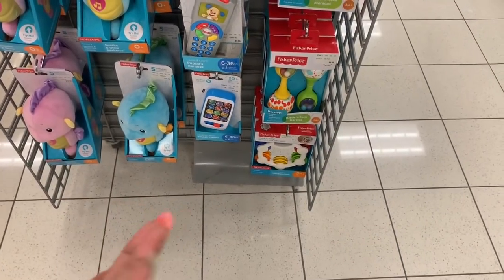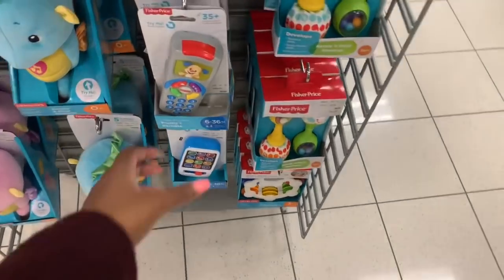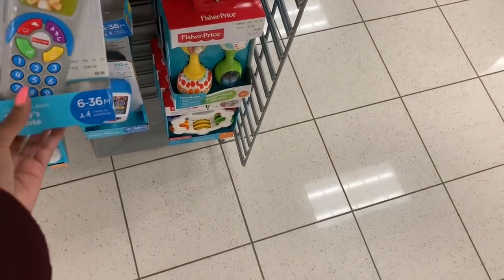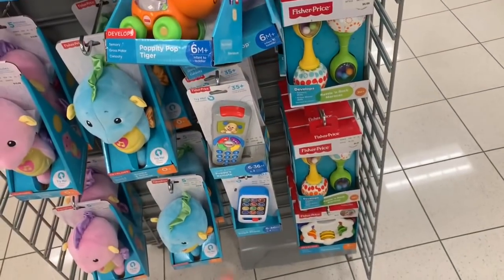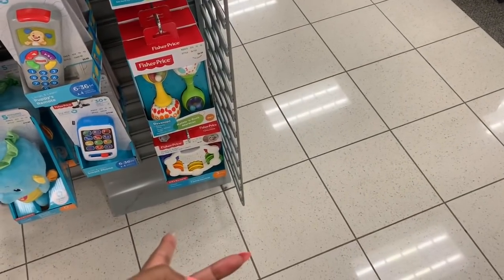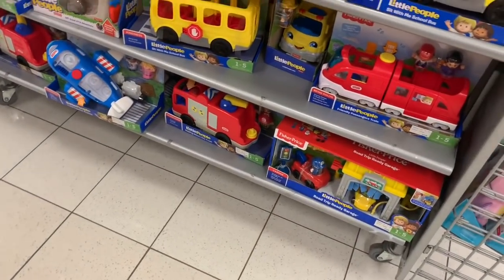Okay guys, I'm in Kohl's to pick up the gift for my nephew, but like maybe I can get him some stuff like this. I feel like he has stuff like this. I was looking at like the remote little boy stuff. So that's not the one that I got him. I feel like they already have smartphone things. Maybe I can get him something like a tambourine. I feel like he already has one of those though. Let's see what else they have. Like, he's not old enough for stuff like this yet.